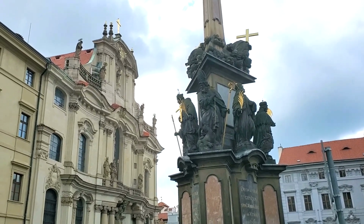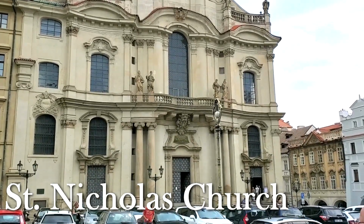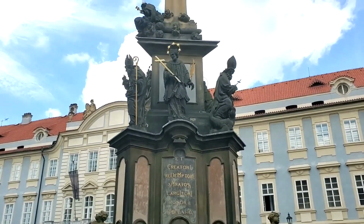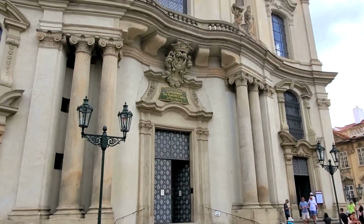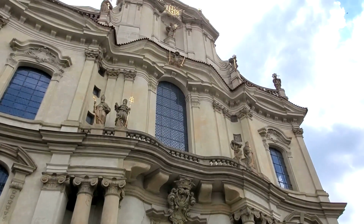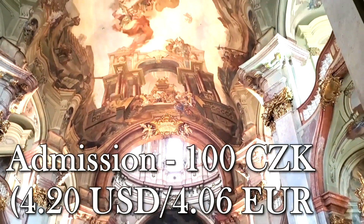On one of the days, we stopped at the St. Nicholas Church. This site used to house a medieval parish in the 13th century, which was demolished much later in 1673. Starting in the 18th century, the current structure was built. It took over 100 years to completely construct this church, and it is now one of the most important Baroque buildings north of the Alps.